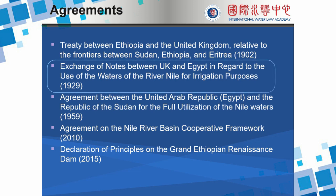Then in 1929 there was an exchange of notes between the United Kingdom, which was then still governing the Sudan, and Egypt, which had then gained partial independence. So it could conclude treaties on its own. So this is an agreement between the United Kingdom and Egypt. Interestingly, Ethiopia is not a party. So no rights created for Ethiopia.